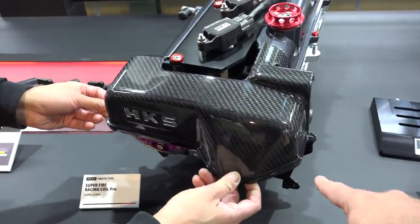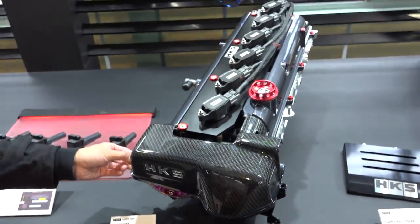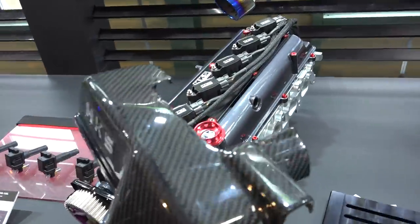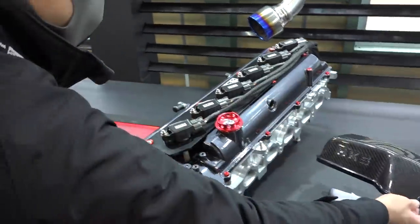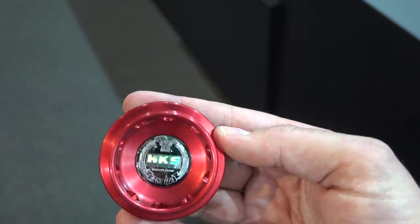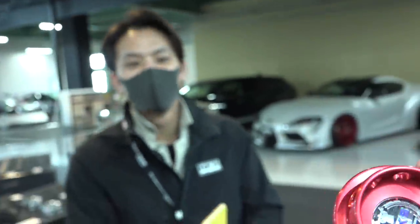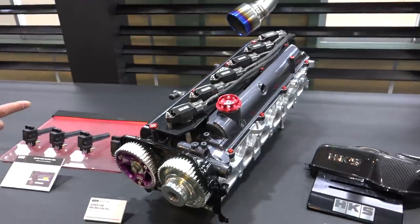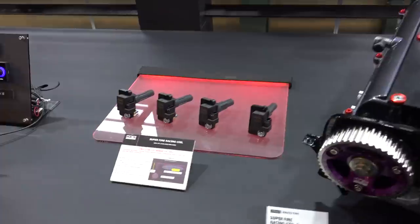The problem is it covers up the cam wheels though, so you can't see the cool HKS cam wheels. Well, I mean, you can see the HKS logo there, yeah. It's like holographic in the middle there. Can I keep this? No. Okay. Sorry. Oh, I mean, I could buy it, but I don't have a 2JZ, so maybe when I get a 2JZ.